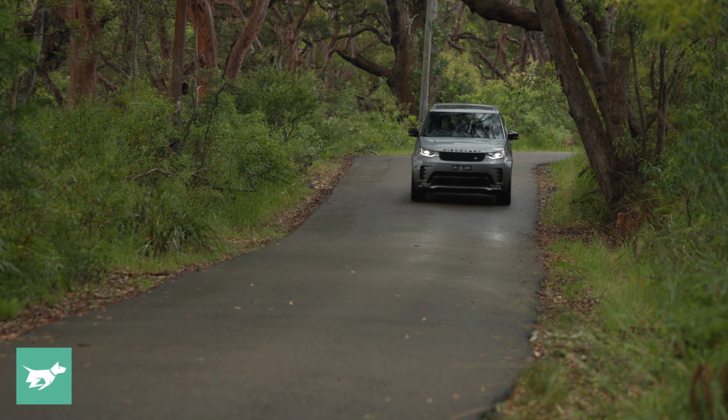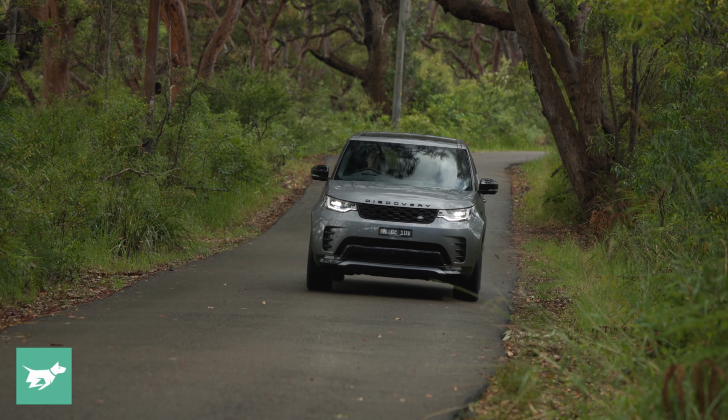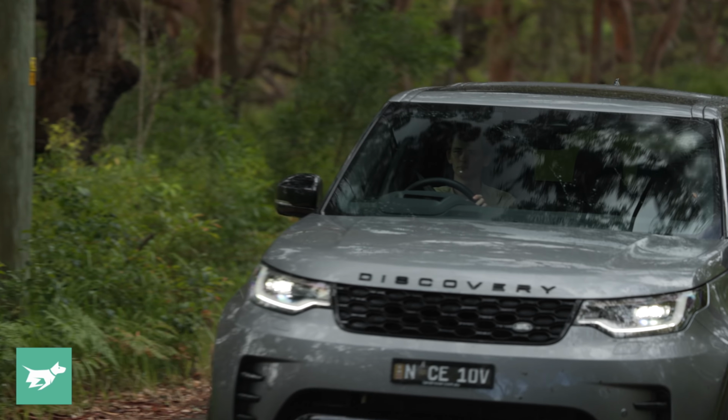But I've done about 500 Ks in this thing in and around Sydney suburbs to see just how well it copes in an urban environment.